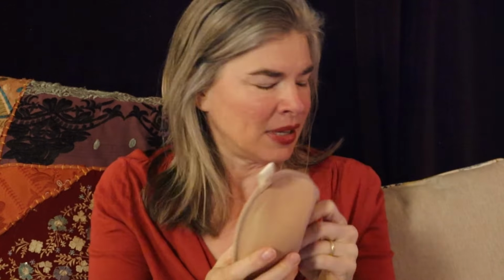So one thing I would say is you want to make sure that you're not getting a breast form that's too big for your bikini, because most bikinis are quite small, and even smaller than most bras. So this is a small bikini, and this is a numbered size. I think it was a size 5. Let me just make sure on the tag here. Yeah, size 5.